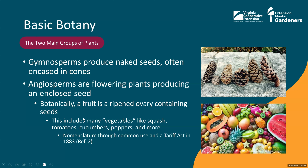Think about your fruits. The fruits are basically the ripened ovaries containing seeds. This includes many fruits that we actually consider vegetables. And I thought that was kind of interesting because it's through common nomenclature and a tariff act in 1883 that we actually call these fruits vegetables. So kind of interesting.